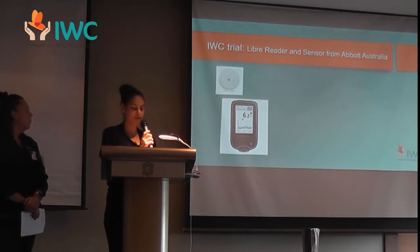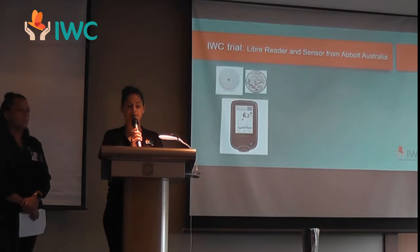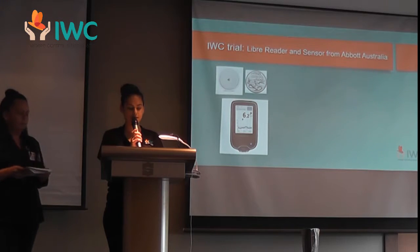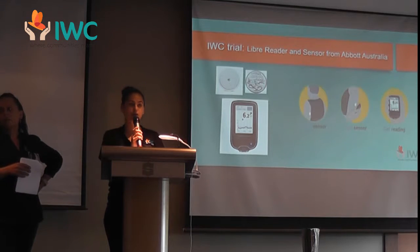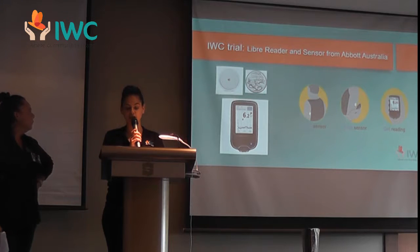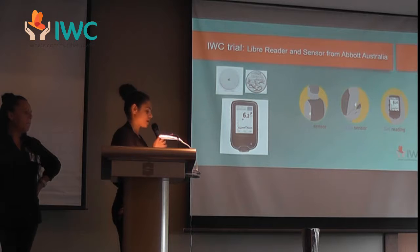And just above that is the sensor. So the sensor is about the size of a 20 cent piece, and it is applied to the outer arm. It has a small needle in the applicator, but this is retracted back and doesn't stay in the arm. It stays on the arm by a strong adhesion that surrounds the sensor, and then the sensor stays there for 2 weeks, and it takes a reading of glucose every 15 minutes. So when the sensor is attached, you can shower, even go swimming with it on. So let me show you how it works.